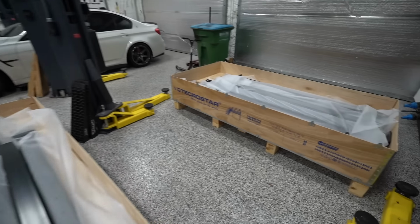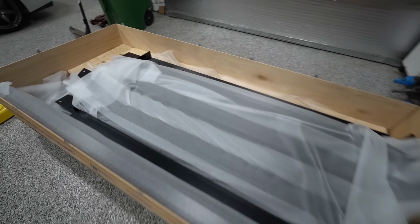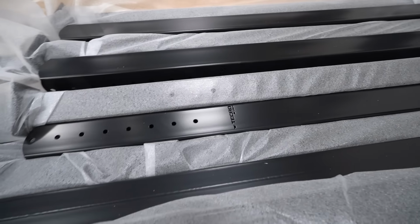This has all far exceeded my expectations. You know, their shipping, they were correct on that. It actually got here early. Very impressed. So the company is TecroStar makes it.